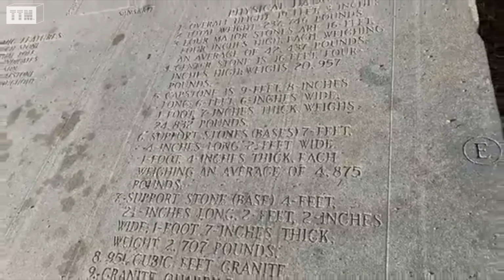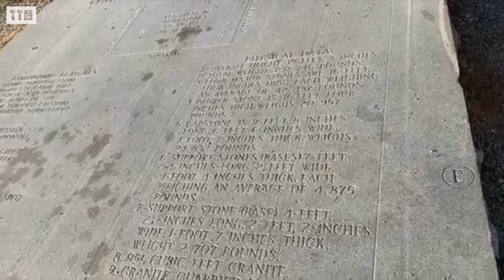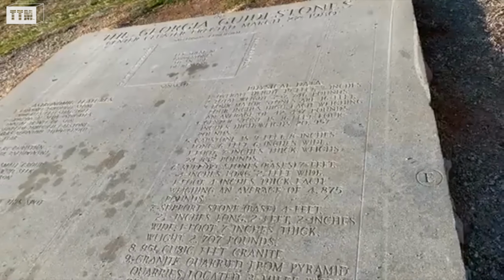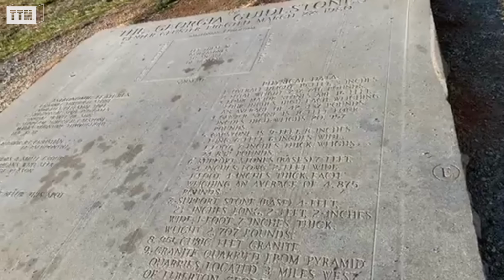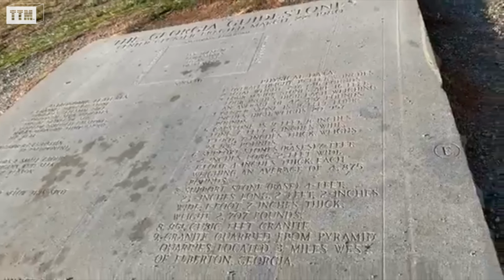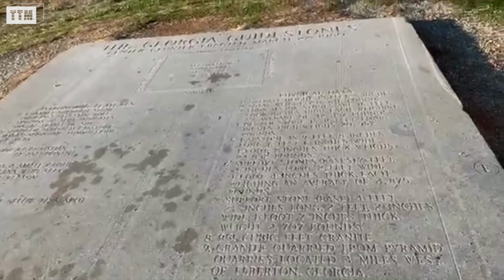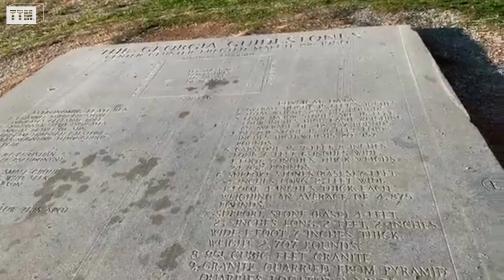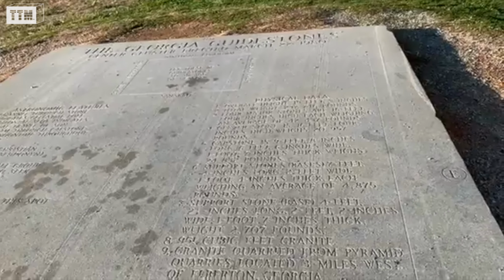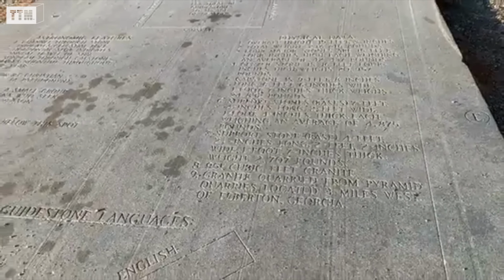All right, and then it says supporting stones. The base is 7 feet 4 inches long, 2 feet wide, 1 foot 4 inches thick, each weighing an average of 4,875 pounds. The supporting stone base feet 4 feet 21 inches long, 2 feet 2 inches wide. I don't have to read all that. Number 8, it's 951 cubic feet of granite. Number 9 is granite quarried from the pyramid of quarries located 3 miles west of Elberton, Georgia.